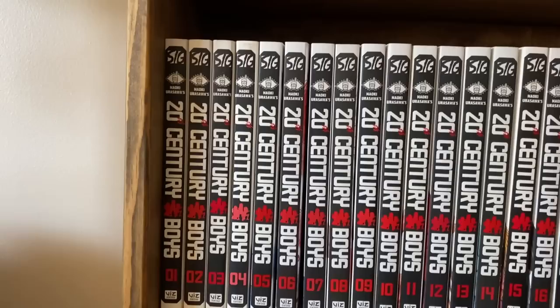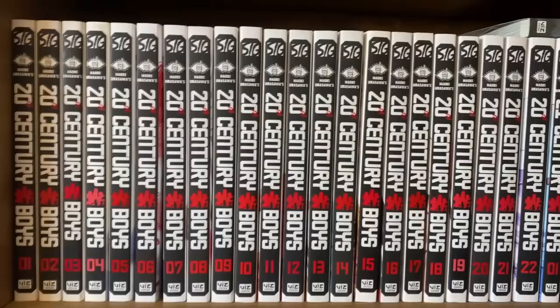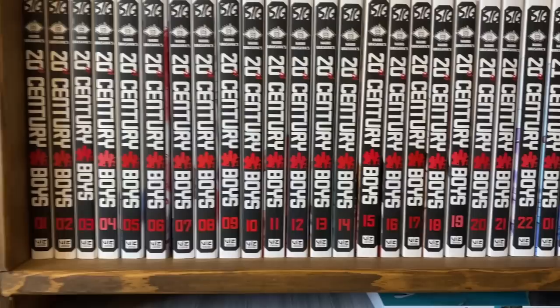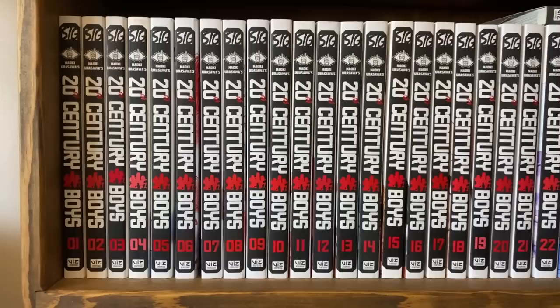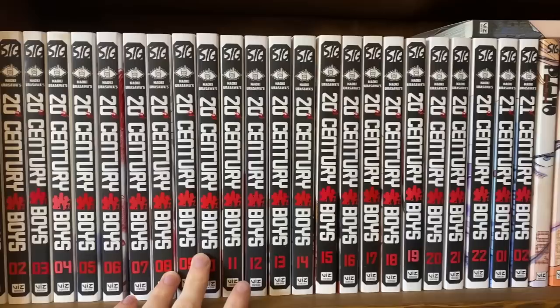Right below that, we have 20th Century Boys volumes 1 through 22 and volumes 1 and 2 of 21st Century Boys. This is the complete set in these singles, and this is just my favorite Naoki Urasawa series by far. I know all the Monster stans and fans in the comments are gonna get real upset by hearing me say that, but in my opinion, this series is just in a league of its own. From the amazing cast of characters to the compelling story and mystery aspects, I just absolutely love this series for so many reasons. I'm also super glad to have the completed set of the Viz singles. Just so beautiful, the red, white, and black really make it pop out from the rest of my manga collection.